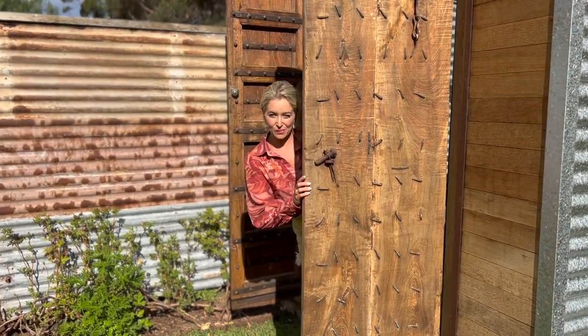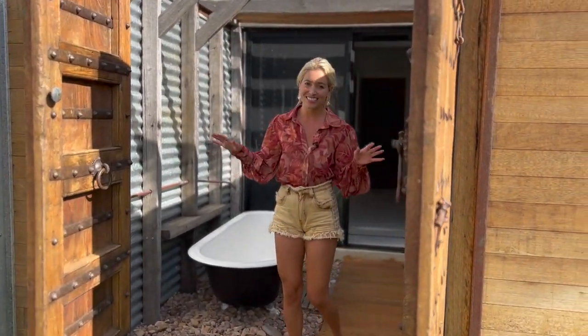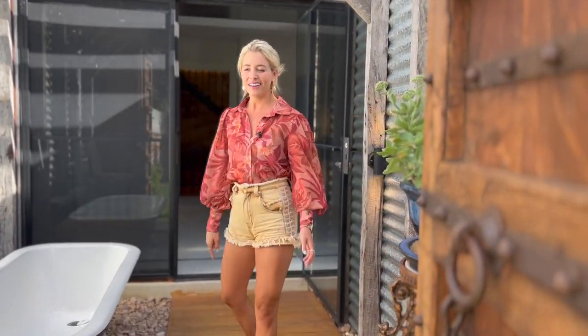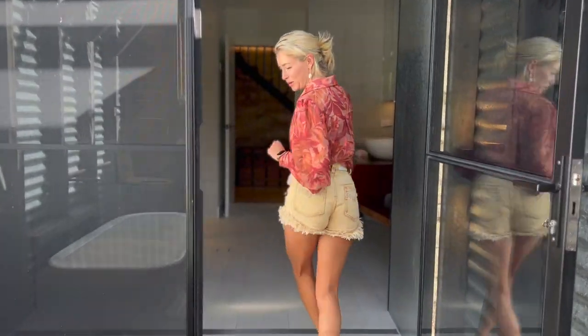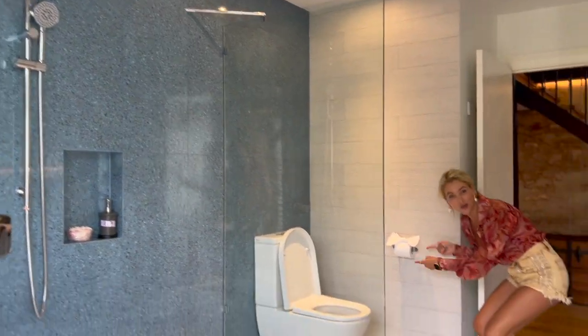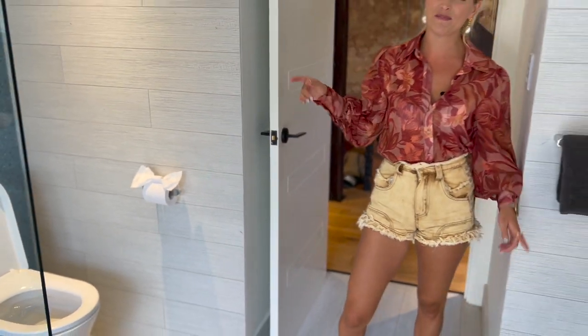First up, B for bathroom. Now, a bathroom is a bathroom, but it's the details in the styling of this bathroom. These doors, imported from India, were designed to keep the elephants out. Outdoor bath, perfect. We'll be making the most of that later. Not one, but three shower heads. And look at the toilet paper. Look, it's the little details in this bathroom, 10 out of 10.